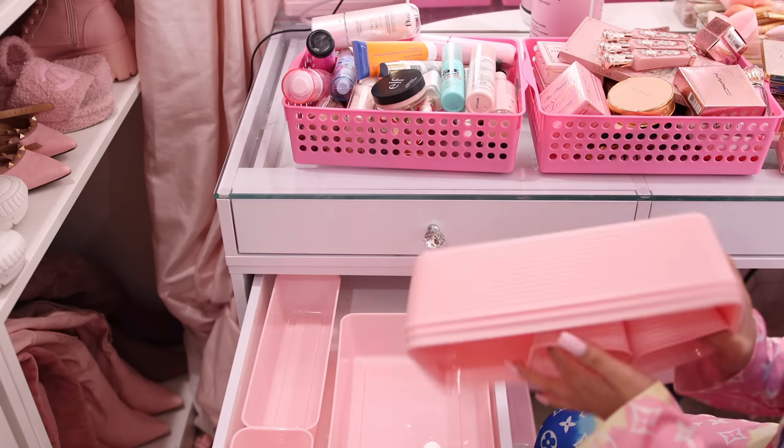I'm going to be using this to put the brushes that I'm actually going to be using, like the few brush sets I have to use. It's really cute, it twirls, so I thought this would be perfect for my everyday brushes, brushes that I am currently using, even if it's not my brush set. Right now I'm pretty much only using my brush set because I'm obsessed with it. That way I can put it underneath the vanity when I'm not using them or if they're dirty, and then I can put it back on top whenever I am using it.